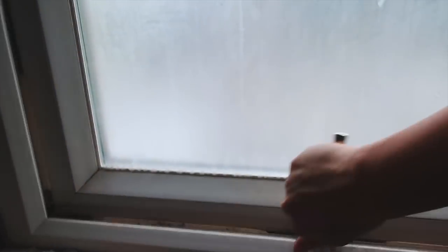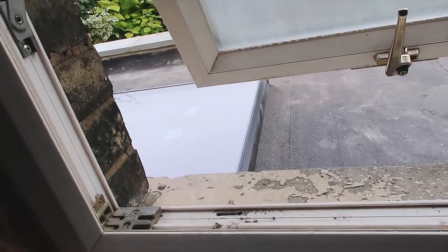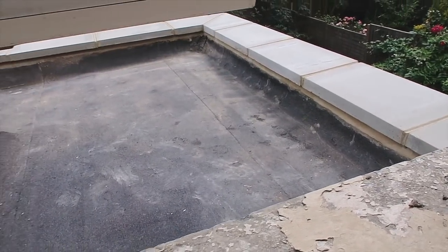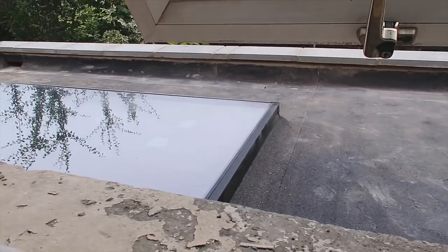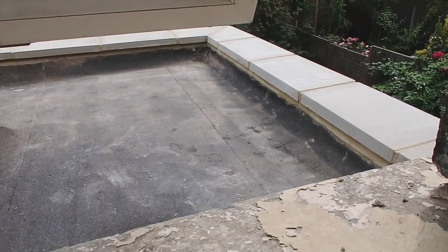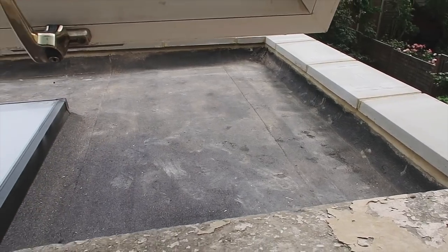I've just realised what else has been done today. Let me open this window, ignore the screaming kids. But they've basically put these concrete slabs all the way around the roof. Oh my god, those kids are so loud. So yeah, that looks really cool, really nice and neat and tidy.